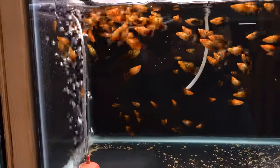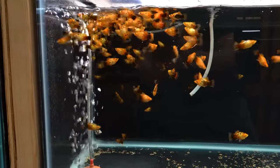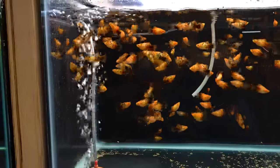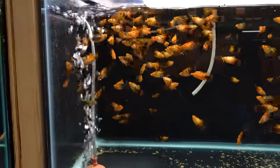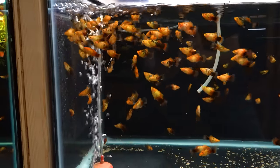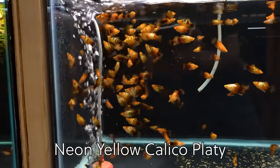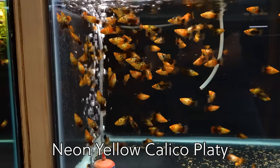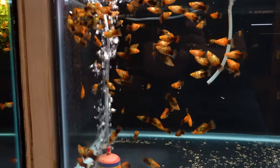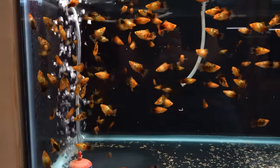All right, here is just about my favorite of the more, how do I say this, cheap? I don't want to say cheap. A platy that isn't a super fancy, really expensive platy. I like some of those a lot, but of the ones that are reasonably priced, this is my favorite. This is the neon yellow calico platy. It's just vibrant and bright, has a lot of yellow and orange in it, a little bit of red. And that contrasts so nicely with that black calico pattern. So I like this fish a whole lot.